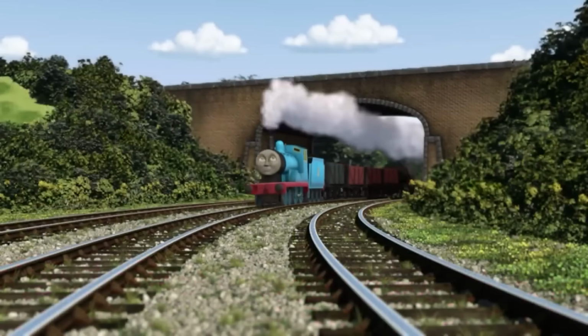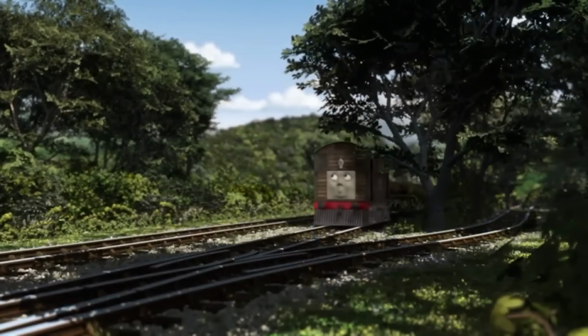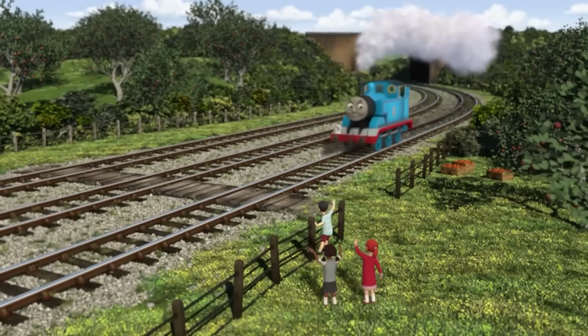So this episode starts off with the narrator telling me that Sodor is just having a good old day today. It's having a beautiful day. You know, the bees are chirping and the birds are buzzing. A perfect day for Thomas to f*** things up.